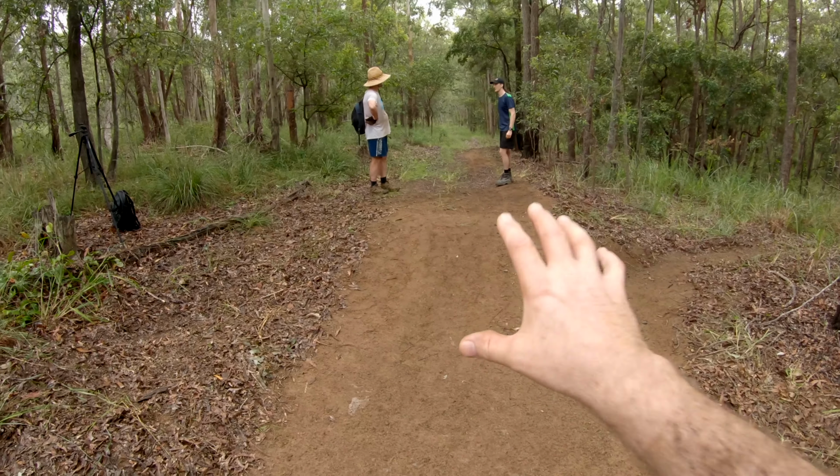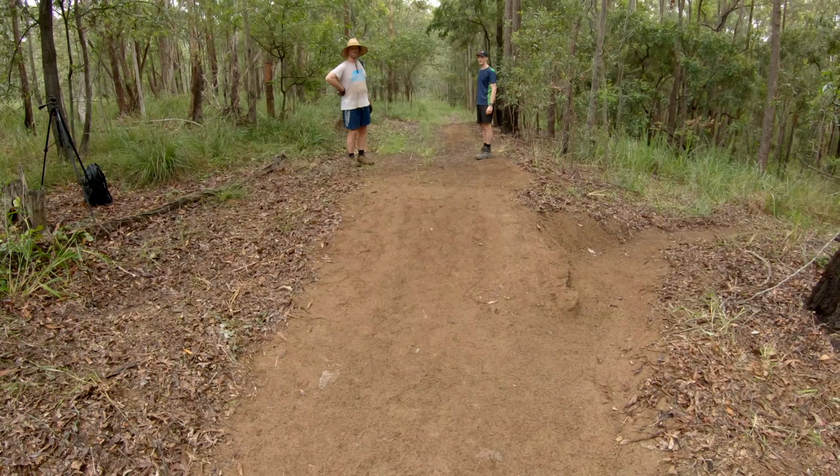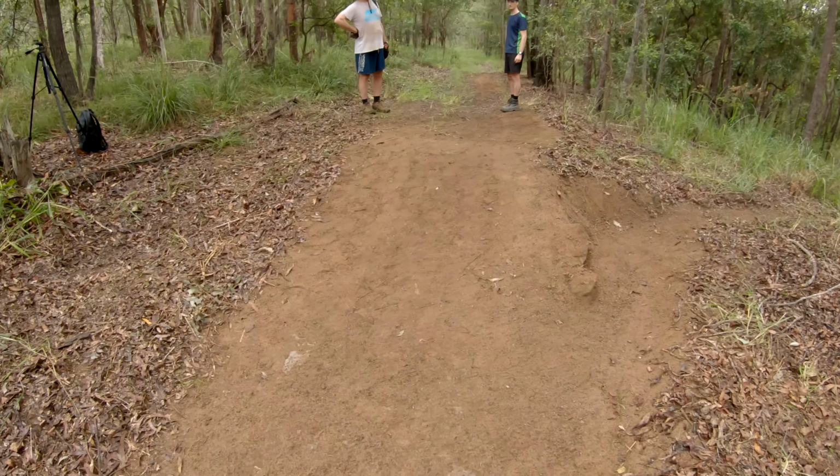We're hoping to do this in the next one, but this took a lot more pick and shovel work, but extremely happy with how it's turned out.